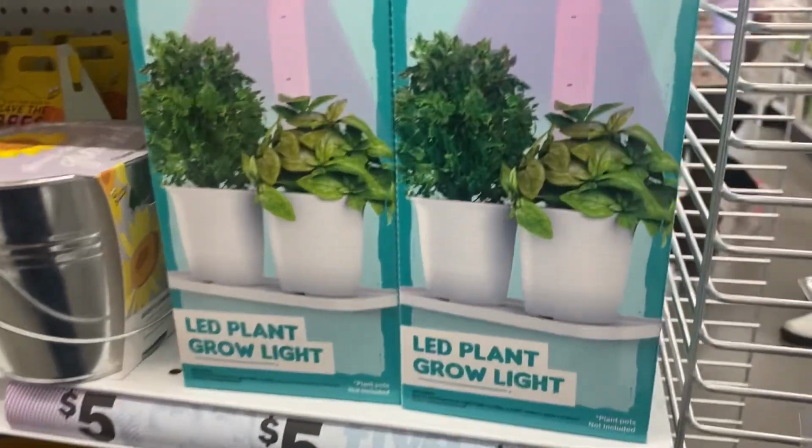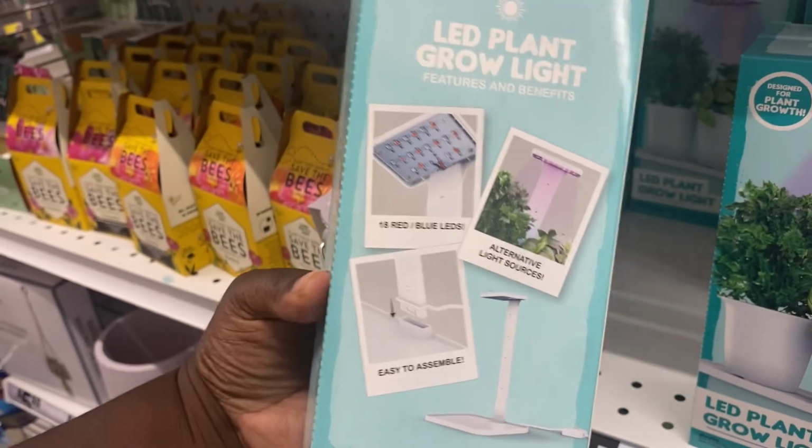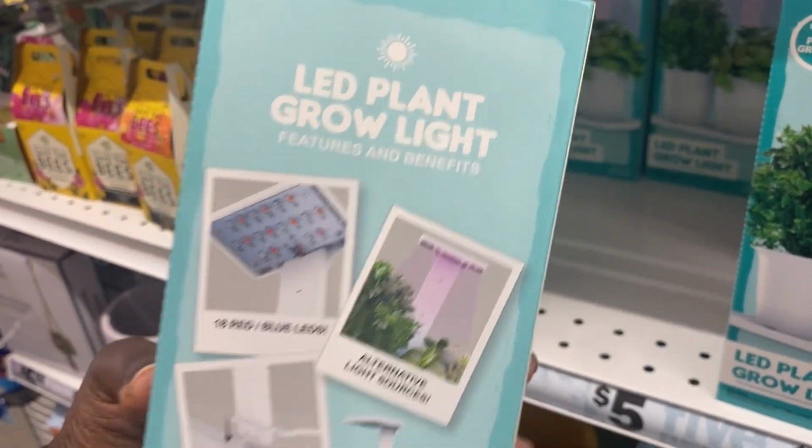Really cute grow light, you guys, for starting seeds indoors or maintaining some small plants indoors. This is a really great find.